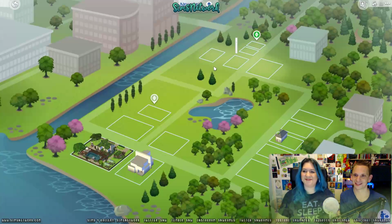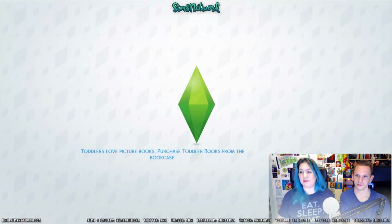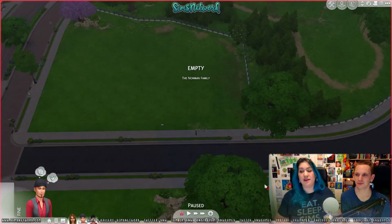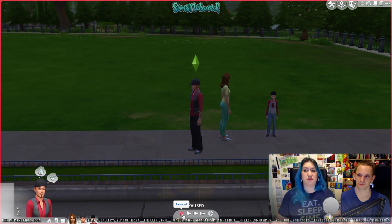So they're ready to move into their new place, except that doesn't exist yet, because you're gonna build it. So what we need to do to get this challenge started properly, we have to go in and press play. So don't go into build mode from the neighborhood view. Go to play. And that's because there's a budget limit. Otherwise, it wouldn't be much of a challenge, I think.